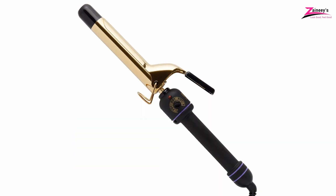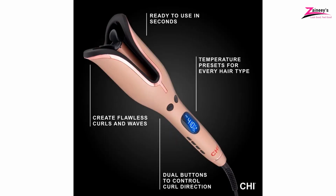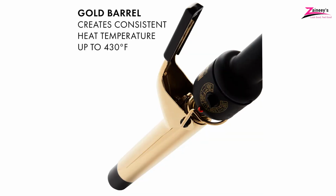We highly recommend our top-rated Hot Tools 1-inch gold curling iron and Chi Rose Gold hair curling iron as runner-up. You can choose one of them because all of these are premium. They are going to fulfill all of your demands. In a word, they are the best curling irons for long hair for different purposes.